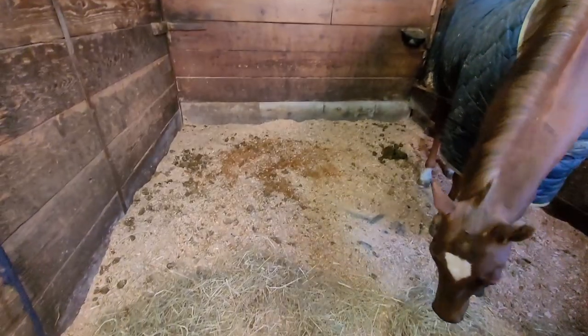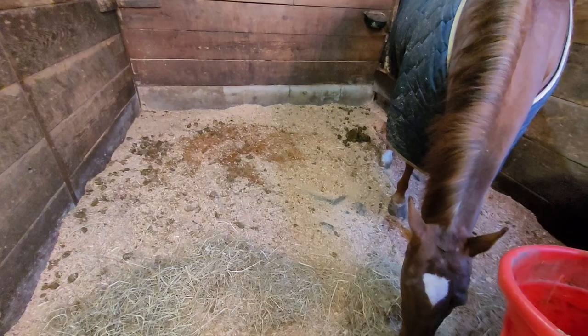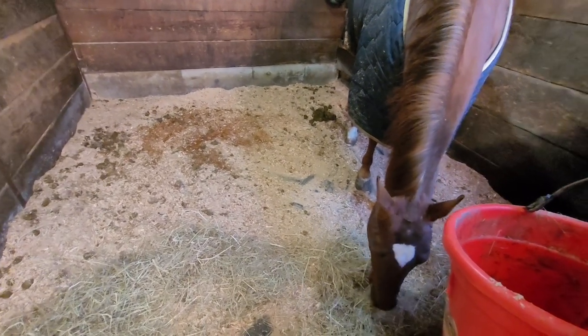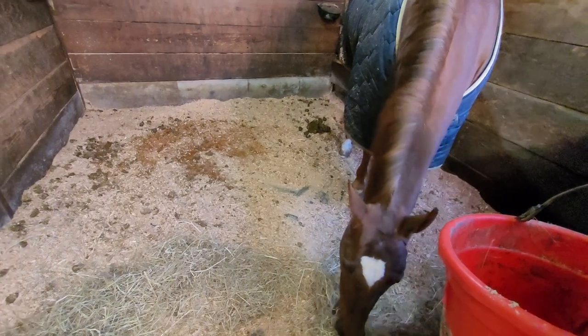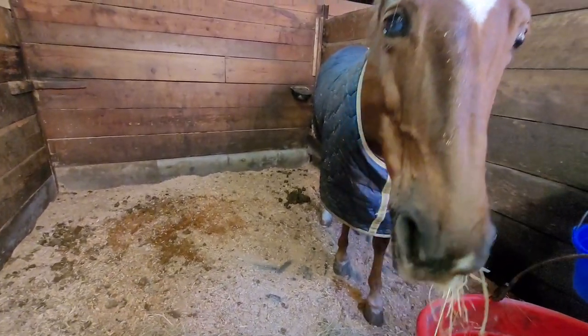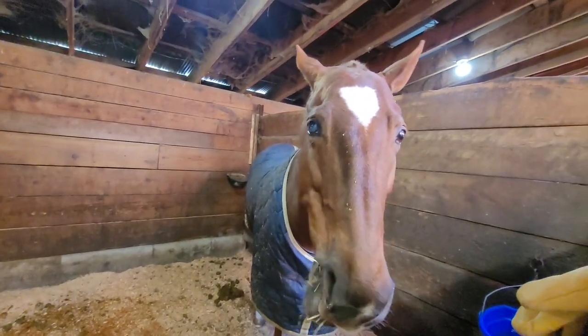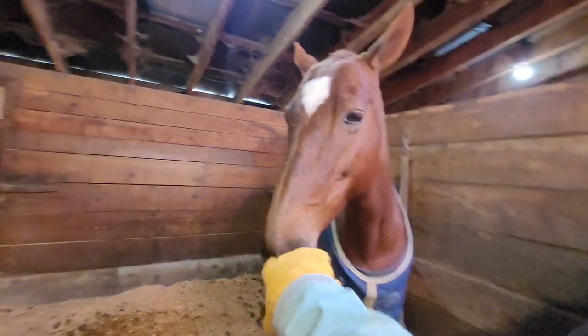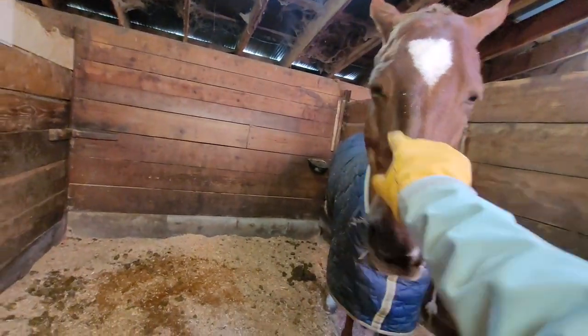My dad has already fed the horses, so I don't have to worry about that. My first order of business is to clean up some stalls. I usually have 6 stalls to do in the morning. We're usually here by about 7, a little past 7 sometimes if we're a little late. I'll just show you a couple of the stalls that I do.